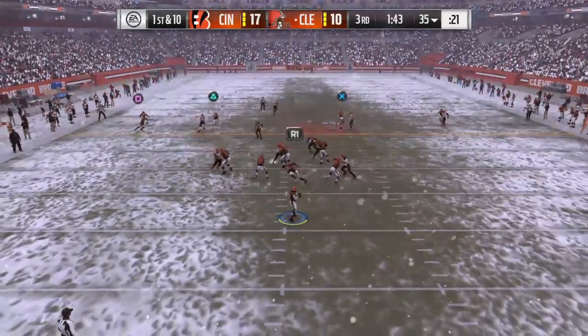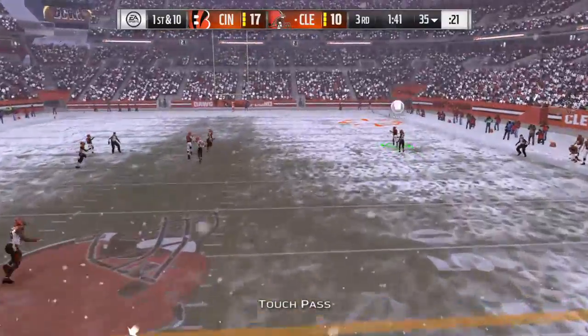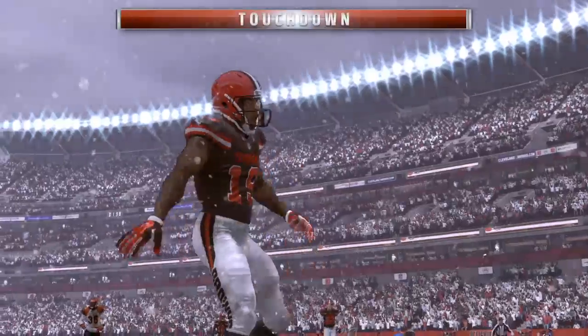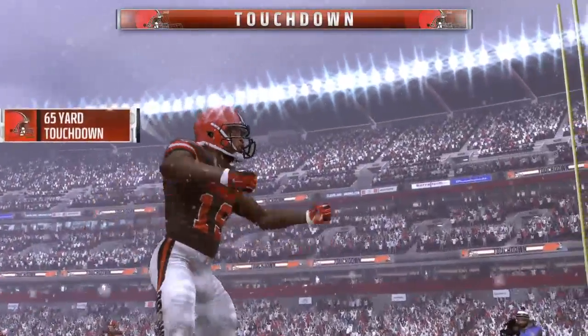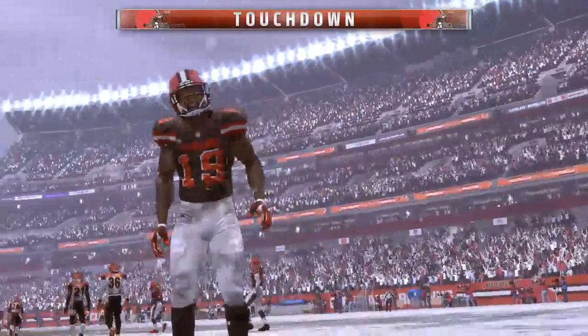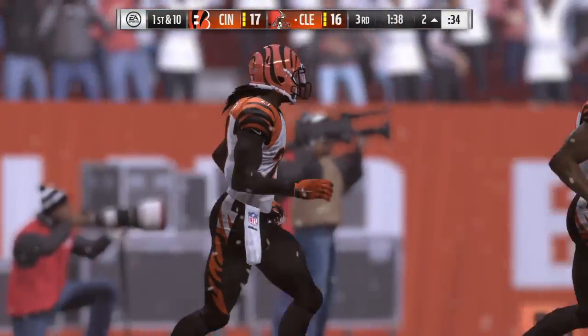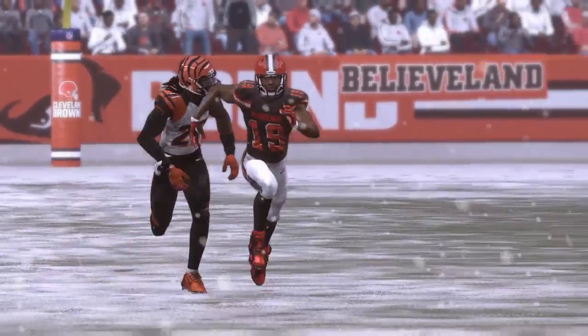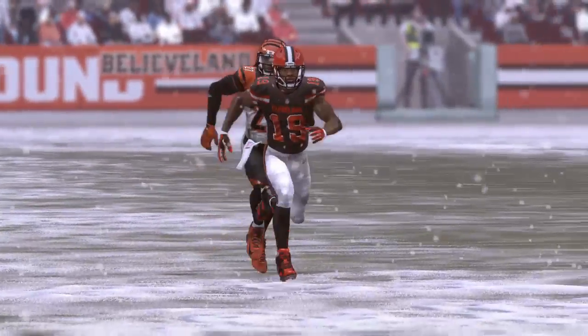Now a play fake here on first down. He's going to sling this deep downfield. And at the 7-yard line, the catch is made. And all the way in. Touchdown, Cleveland. Corey Coleman, 64 yards. And the Browns are within an extra point of tying this thing up.